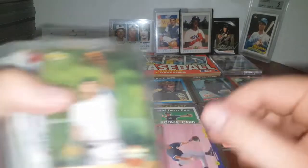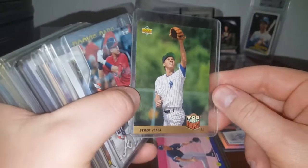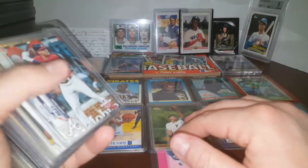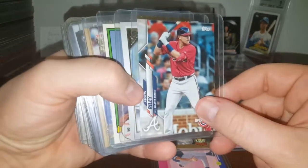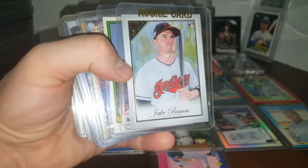You guys know that. And speaking of Jeter, an Upper Deck rookie. Yeah, I love it. I can never have too many. Call it obsessive compulsive disorder, call it what you want. I just love it, and they make me happy. They lower my blood pressure and create less stress when I have them.